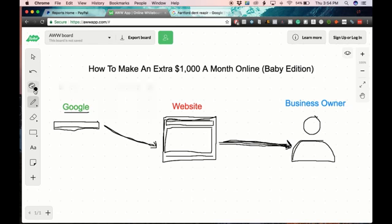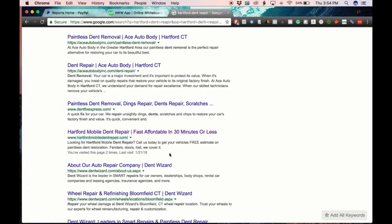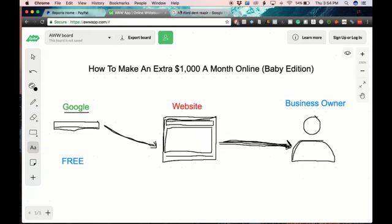So what's so powerful about this? Well, here's what I really, really like about this model. The first thing that I really like is that A, the traffic is free. You don't pay for anything. So every time somebody clicks this little URL that I have here, I don't pay $1. I don't pay a cent. I don't pay anything, right?